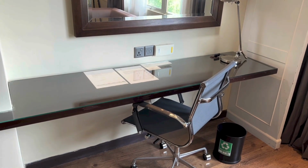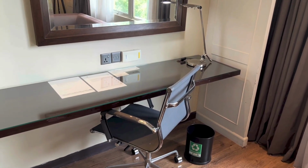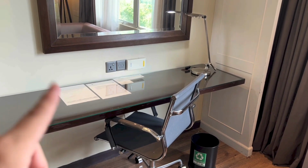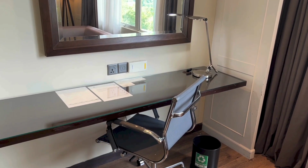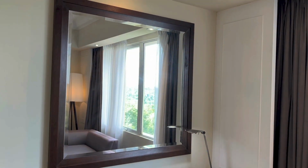Right here, we have the desk area with the chair. The bin is down there. More light switches, more plugs together with USB ports. Another light and another mirror.